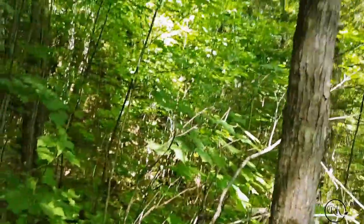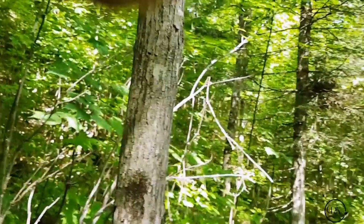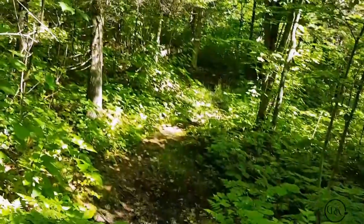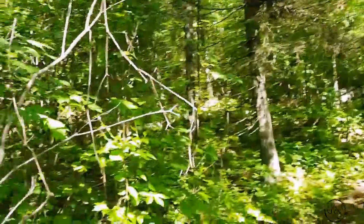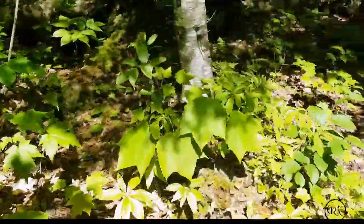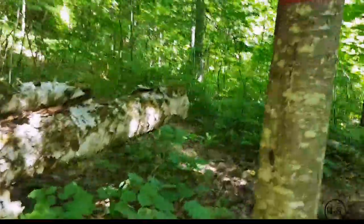Okay. But yeah, we have a long way to go. But you know what? I think we're going to be able to make it. But if not, for whatever reason, if it starts raining, because we're supposed to get some severe weather, I'm going to start walking down, Erica. Oh, look, Erica. Into the mud pit I go. There's a trail over there.